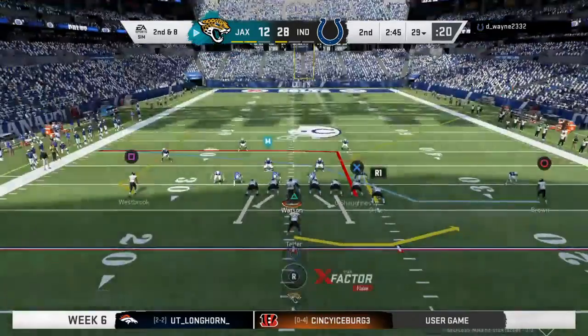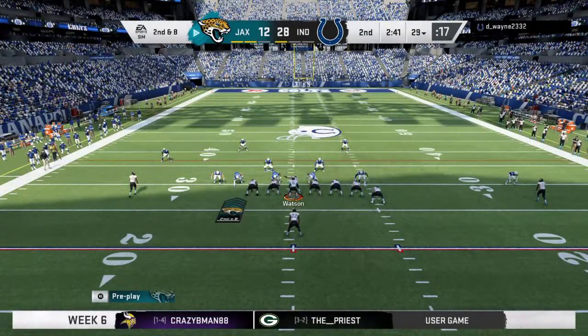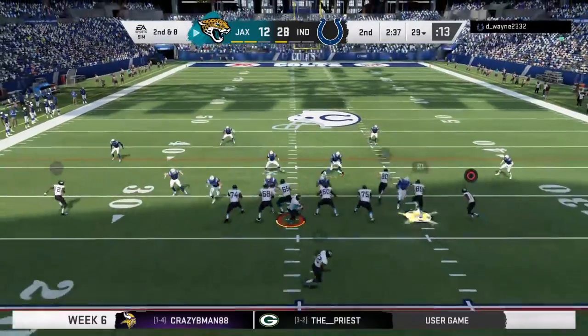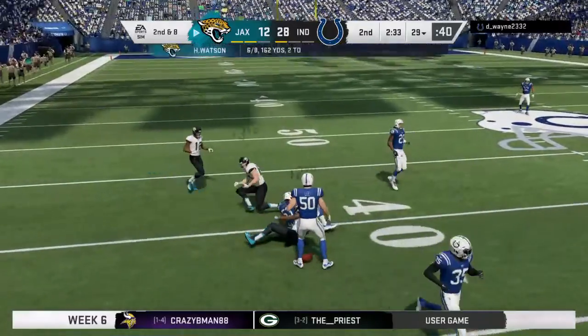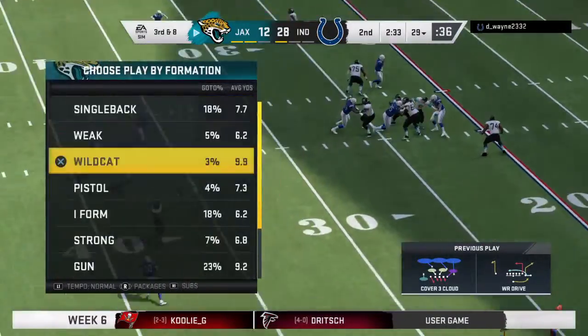The last run got a couple. Here's 2nd and 8. Back to throw, Watson. And that is incomplete. A lot of force bearing down on him there. He could not hang on.